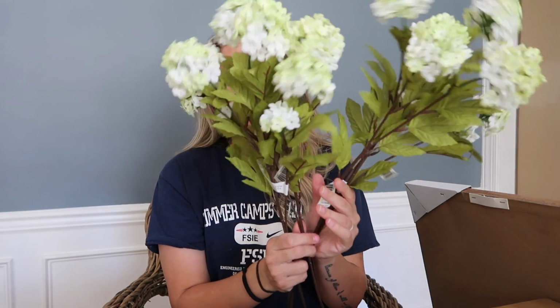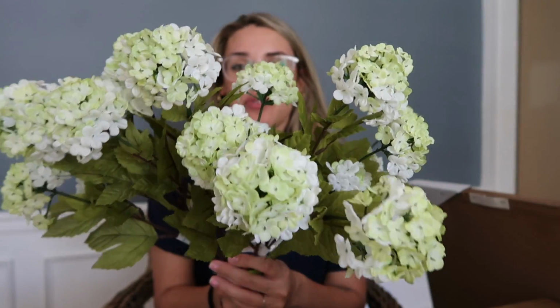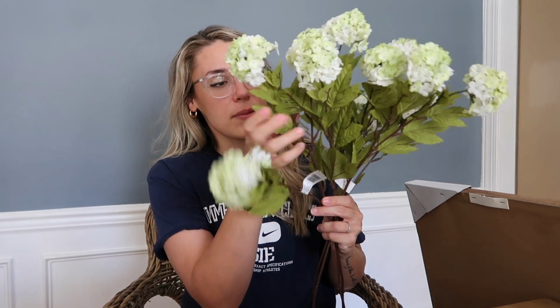So these were at Michael's. They were $4.99 a stem. So I got 4 stems, so it was like 19 something. And I just think they're perfect. Especially, I feel like they'll fill out the vase even more when you play around with them.